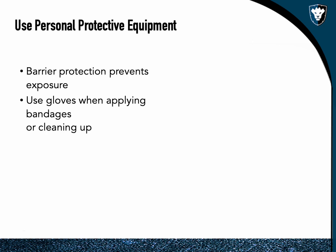When you're applying bandages or cleaning up, it's always important to wear gloves. Make sure that you are not getting any of that infected material on your hands. Eyewear or masks also protect against splashes, which can be vitally important because, again, the mucous membrane, the eyes, the nose, the mouth.